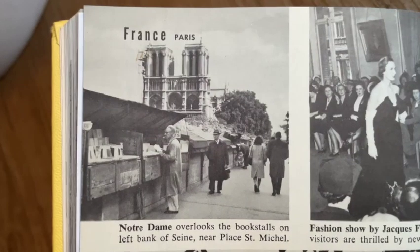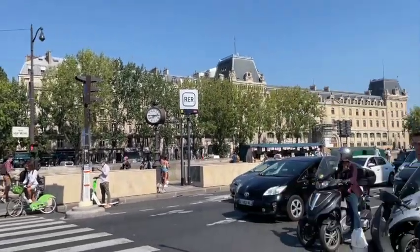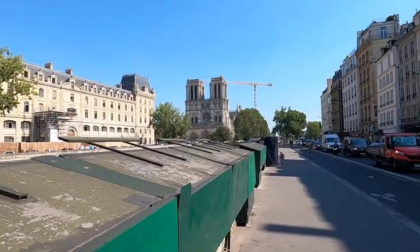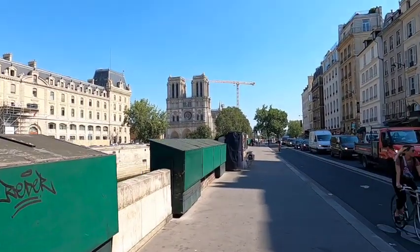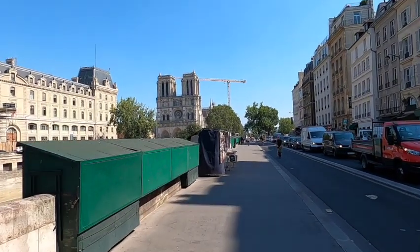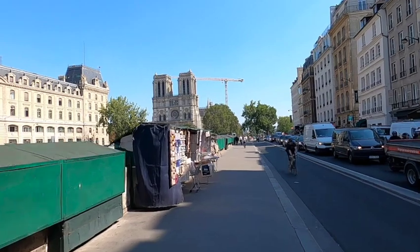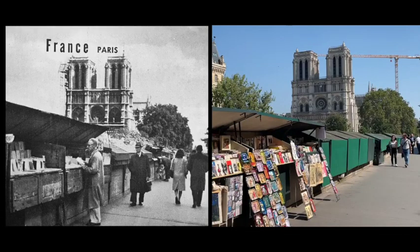The first photo we'll tackle is this one, of the bookstalls on the left bank of the Seine. These booksellers are officially called les bouquinistes, and their 3-kilometer presence along the Seine was actually declared a UNESCO World Heritage Site in 1991. There are about 240 booksellers who use the 900 green boxes you'll see along the river.